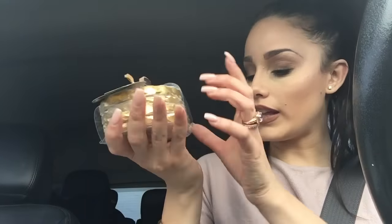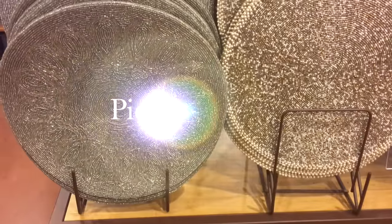I'm obsessed with like the marble and the gold together, like the gold, what is it called, gold leaf, I think that's what it's called. And this was $7.99, but I'll be doing a home decor haul for you guys soon on like other items that I picked up for fall. You guys are gonna die. I found like so many cute things, and oh my goodness, now my camera wants to work.